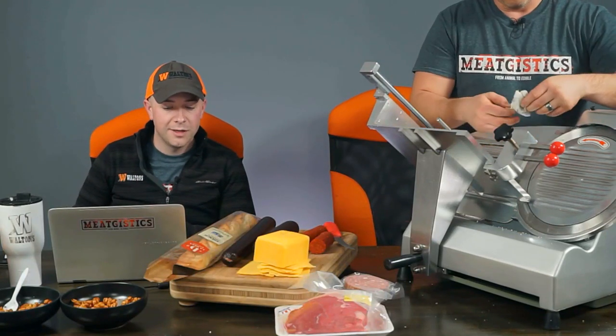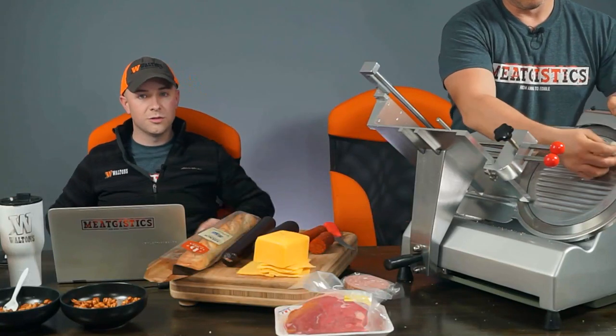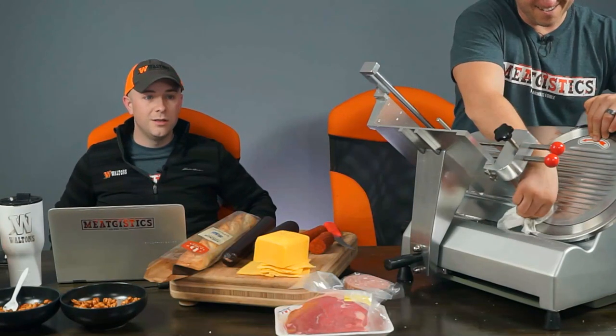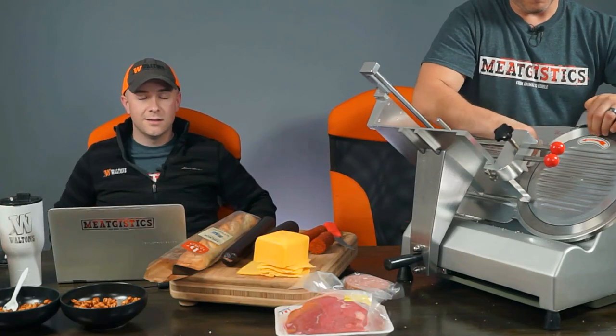If he's having trouble getting fat, though, then just get fat. If you ask your local store, just any type of pork fat, it could be trimmings. It could be bacon ends, too. I mean, anything that has fat on it.